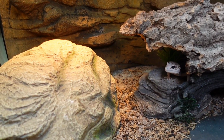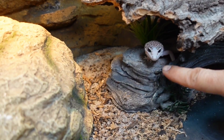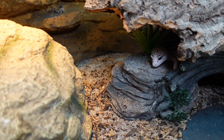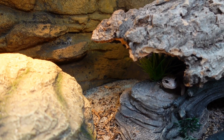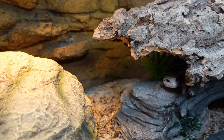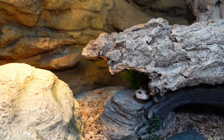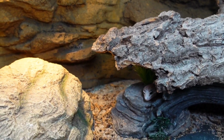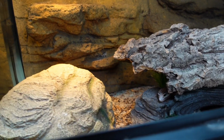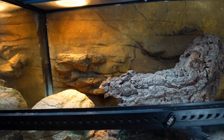So this is Hershey's. This is the female that I am breeding. These guys are Pied Galaxies, one of my favorite morphs. And man, they have bred some amazing babies. Now she does not want to come out, but I think I will be able to show the male easier, and of course the babies. But yeah, this is the setup.